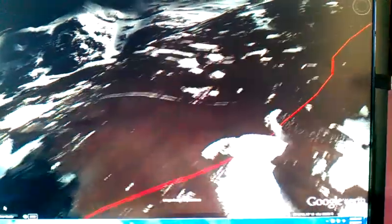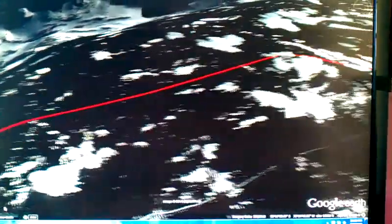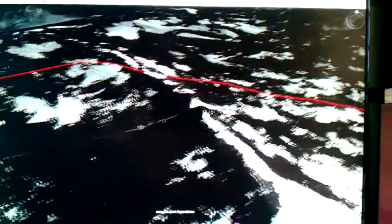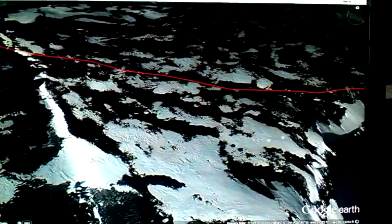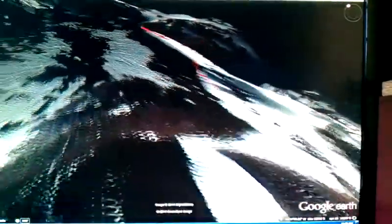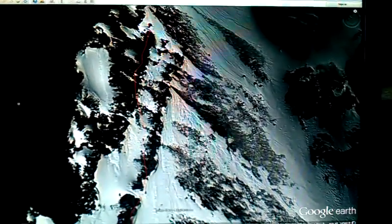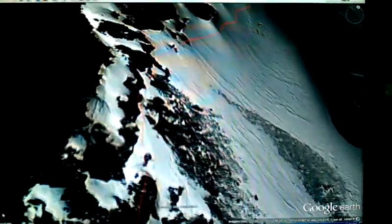after we gain a good deal of altitude here, getting up to about 3,500 meters, and about 3,800 meters right there, and then going back down about 3,500 meters, and a quick gain in altitude now. It's about 4,000 meters. Still making our way along the ridge crest of these mountains.